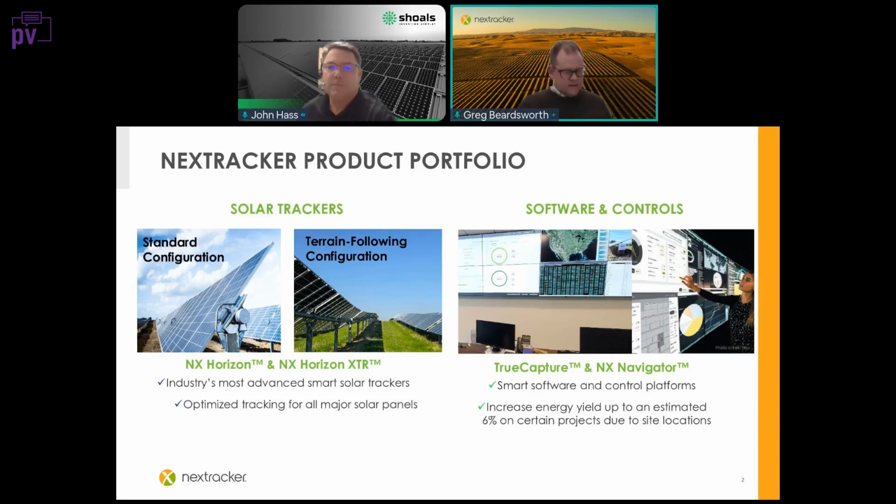Moving over to software and controls, of course, True Capture, I think many folks are probably familiar with this. This is our energy optimization solution, which consists of two pieces. Piece one is adapting to east-west terrain variation and avoiding terrain losses that can come from that. And part two is capturing more energy in diffuse conditions.